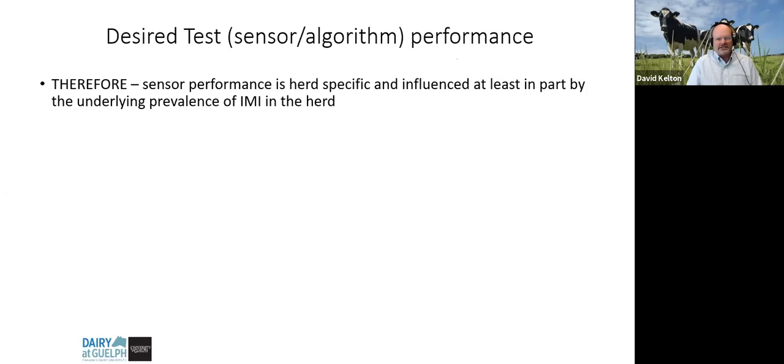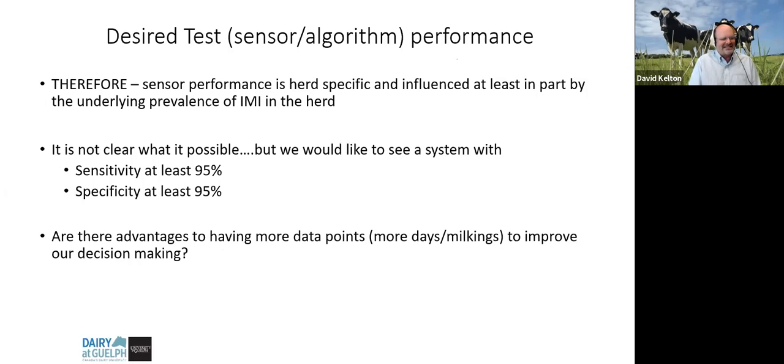So given that we have this situation where we can certainly have some variability amongst herds, what we have actually landed on as a team, next slide here, Maria, the big reveal, is that it's certainly not clear what is possible in the current systems, at least for this purpose. What we're suggesting is that we would like to see a system, a sensor or multiple sensors, that give us probably a sensitivity at 95% or higher, and specificity also 95% or higher. That's probably a steep ask, but it's one that I think we would like to see as a goal.